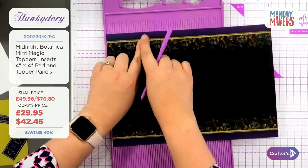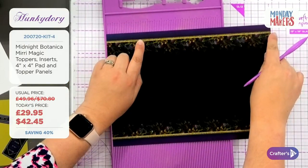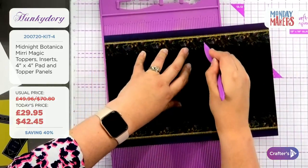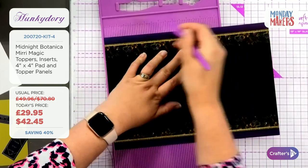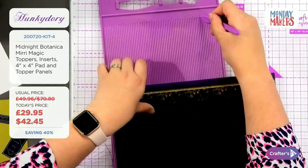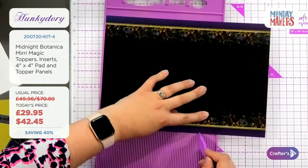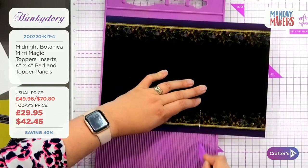And then what we need to do is take the halfway point of this, which let me just tell you is 7 1/8 inches. I worked it out when I was doing it. So if you want to do this exact size card, 1 1/4, 2 1/2, and then 7 1/8 on the two outside panels, it's going to give you that perfect stepper card.